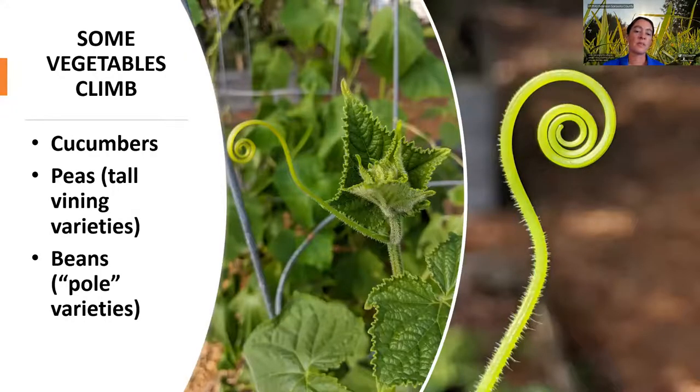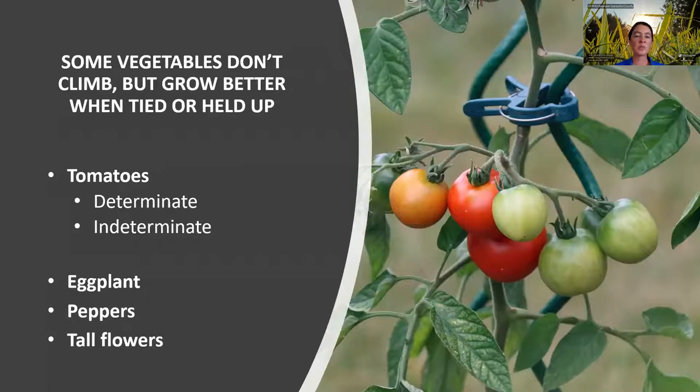And then if you are growing in pots or not, space can become an issue. So make sure that you provide support to the vegetables that like to climb, things like cucumbers, peas, pole beans. This is a cucumber plant growing in my office that I actually just trained up a tomato cage. It worked great. And then just remember that some vegetables don't climb.